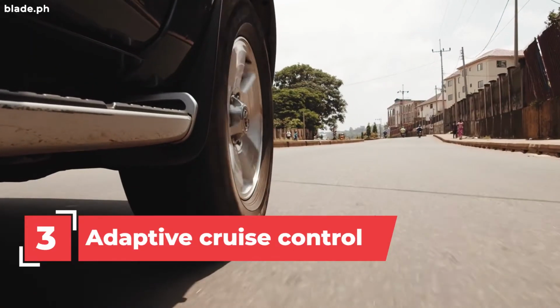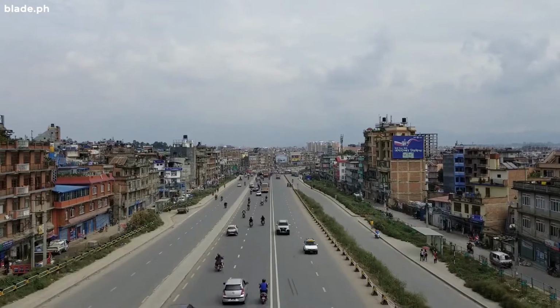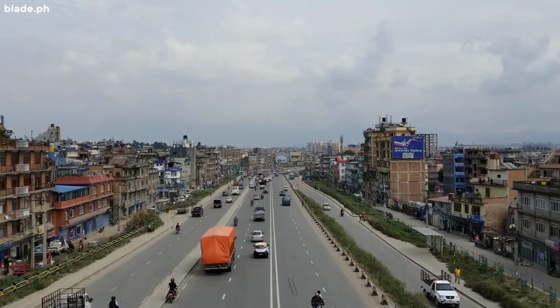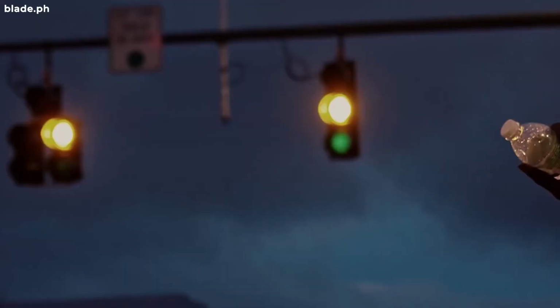Number 3, Adaptive cruise control. The concept of adaptive cruise control is that it's supposed to prevent collisions caused by high-speed driving. This system is made up of sensors and cameras, which makes it possible to stop or slow down your vehicle.